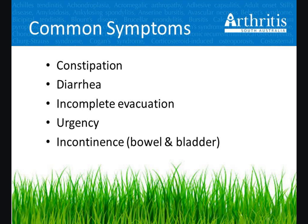I'm not sure if you understand what I mean by incomplete evacuation. I hope that it's self-explanatory. We also have urgency and incontinence, both of bladder and bowel. All these very common symptoms can occur because of normal everyday things, aging and what have you, but more so when you've got combinations of, say, arthritic conditions or other conditions.